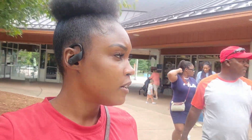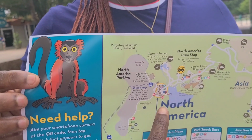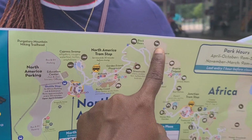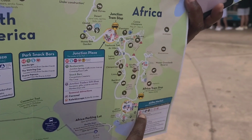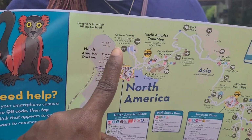So we are entering through the North America entrance. All right, so we got our maps ready. We are going to start the tour. So this is the map we're going by. We are starting exactly right here, going all the way around here. And then when we get here, there will be a shuttle bus that's gonna bring us back here.